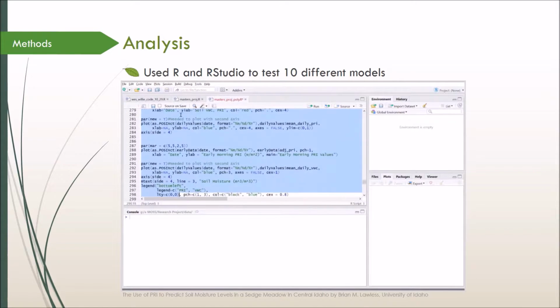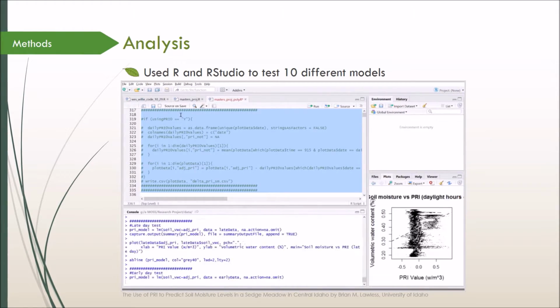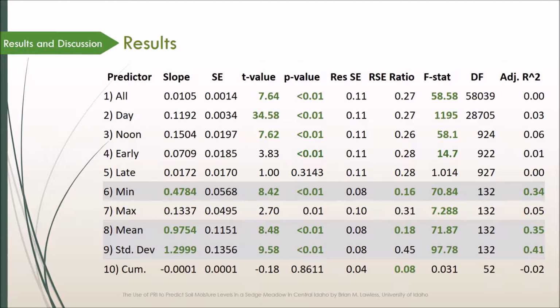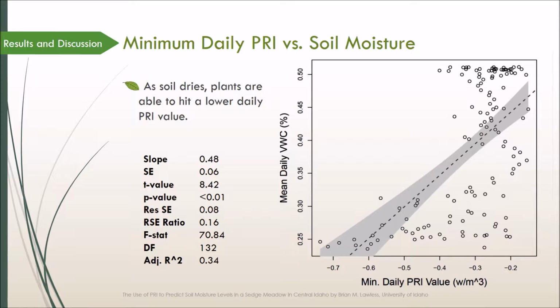Took all of those models, put them into R, and used RStudio to crunch all of the numbers and create all the graphs and produce our results. And here's what we got. This is all 10 models with their results. The dark green values indicate values that might show some sort of correlation. The 3 gray ones here are the 3 that match the most: the minimum value, the maximum value, and the standard deviation. So let's look at those 3 in detail.